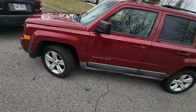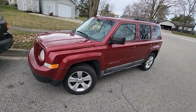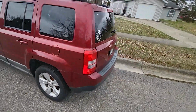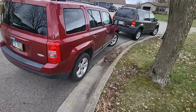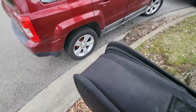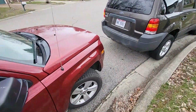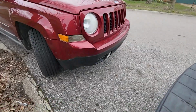Check this out. Look at her, she's cute. Even with the goofy lens that I'm using, she's cleaned up pretty good. I'm not mad at that. That thing is clean. Wow, it is windy out here. Windy, windy, windy. And the camera makes it look even cleaner than what it actually is. I love it. Got some fog lights.